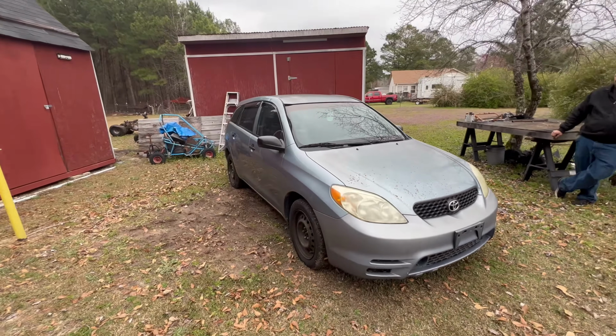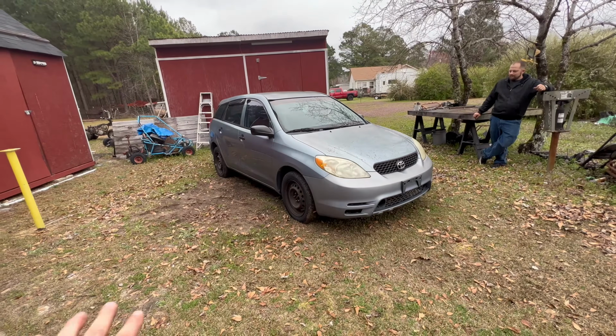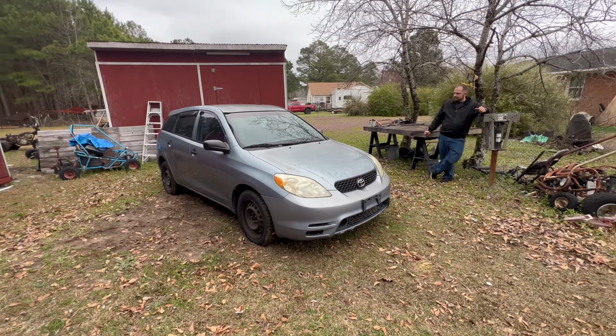You guys tell us what you think. I'm all for doing just about anything to this car because I did not pay a lot of money for this.